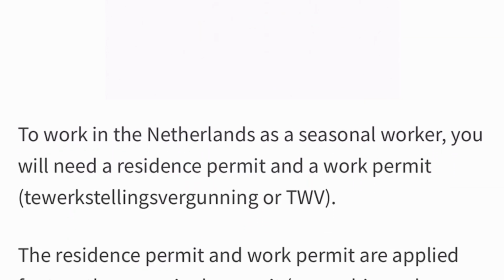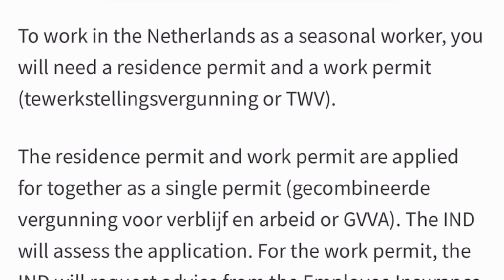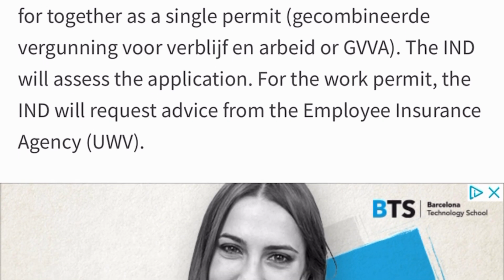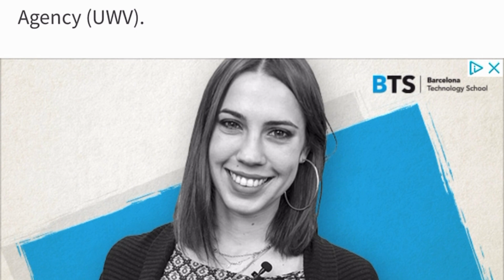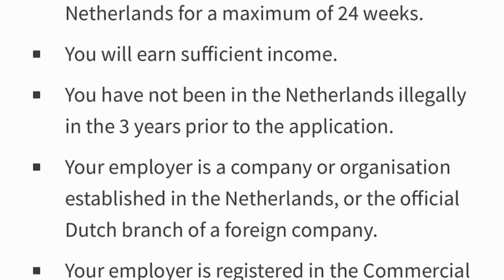Like I said, to work in the Netherlands as a seasonal worker, you will need a resident permit and a work permit. I've already stated this. I'm just trying to go through the entire website for you guys to see. I also said that the work permit and the resident permit are applied for together as one. And I also talked about the agencies that are meant to assist you through this entire process.